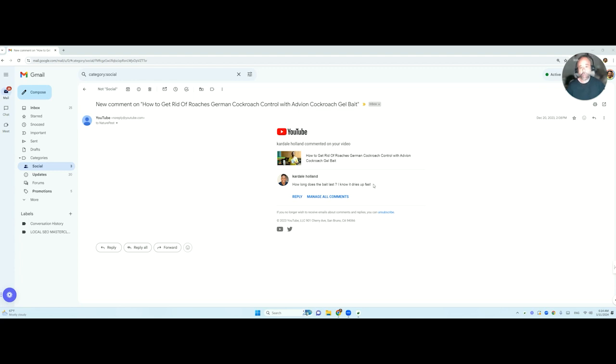Okay, so there are two things that you got to understand about roach bait. It's really not how long does the roach bait last, and I'm assuming he's asking when you apply it because it dries fast. I don't think it dries in the tube because it will hold a couple of years in the tube, if you keep it cool and in a dry place. But what I think he's referring to is when you apply it, it dries up fast. Yes, most gel baits dry up fast depending on the formulation.